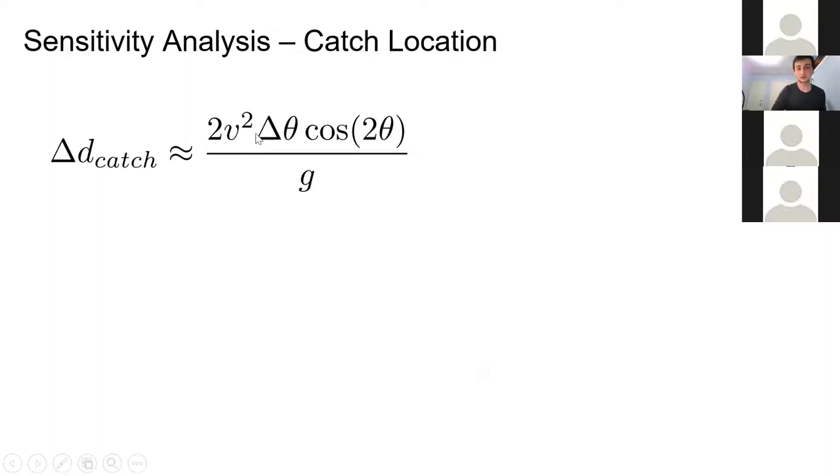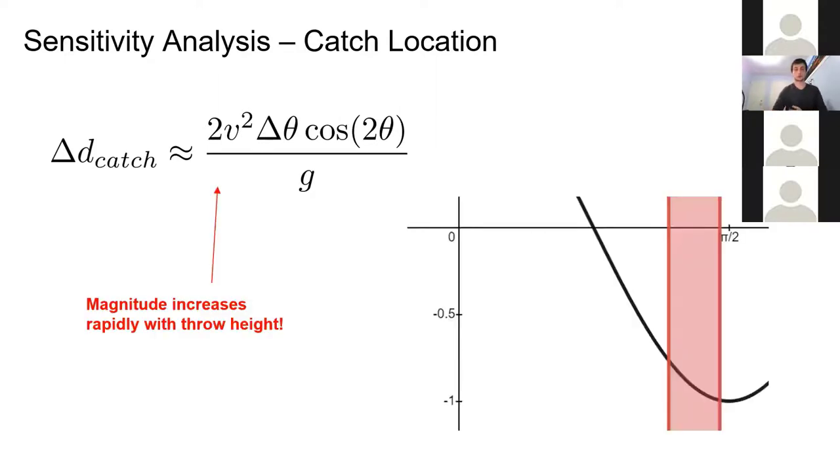We can again conduct a sensitivity analysis of these errors in catch location. And we see that it depends on this V squared term when there's a perturbation delta theta applied to the throw angle. This means that the higher you throw, the worse some error in the initial throw angle is going to propagate. And we can get some more intuition for this equation by looking at the realm of thetas in which juggling occurs. This cosine 2 theta term is always going to be negative for juggling patterns. And so what this is saying is if you apply some positive delta theta perturbation to your throw angle, you're actually going to end up throwing too shallow. Your throw is not going to go far enough. But if you bring the angle theta down a little bit closer to the 45 degree angle, you're going to overshoot.